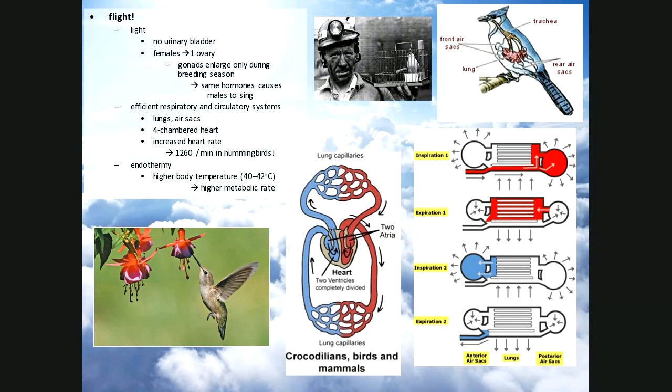All right, how about flight? Let's talk about the things that help you fly. Well, for one thing, you're going to stay light. You don't have a urinary bladder. They just pee. Well, they don't store it. Our urinary bladder doesn't make our urine. The only thing it does is make our urination convenient.